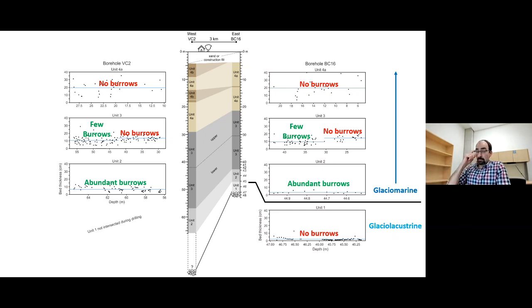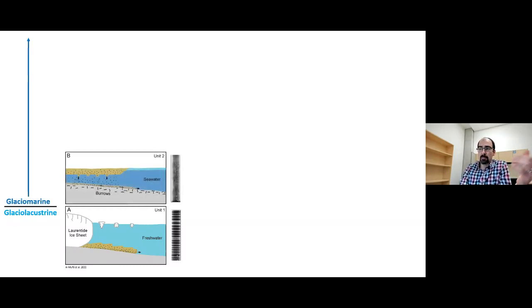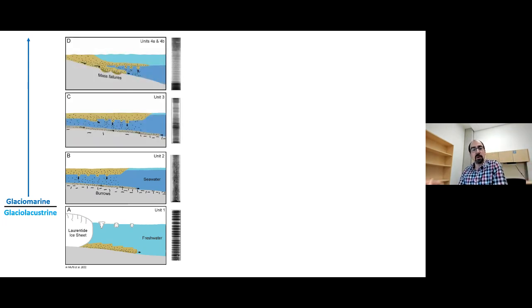Also, I'll add that where we have burrows, we have framboidal pyrite. There's no framboidal pyrite when you have an absence of burrows. And so there's a direct correlation between biologic activity and diagenetic products in the succession. Again, the basal part of the succession, the mud rhythmites, is the glaciolacustrine phase, while bioturbated mud, banded mud, and well-stratified mud correspond to the glacial marine phase of sedimentation.